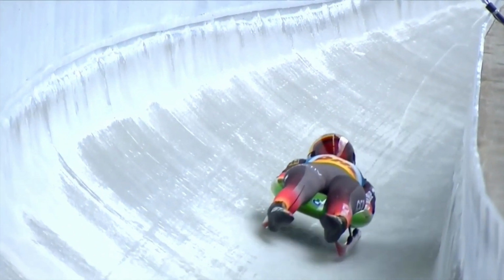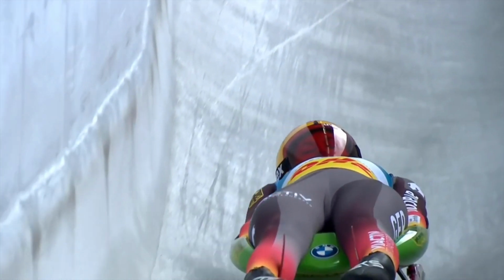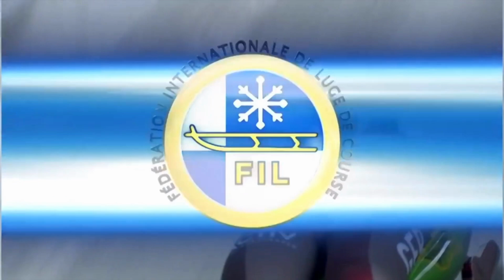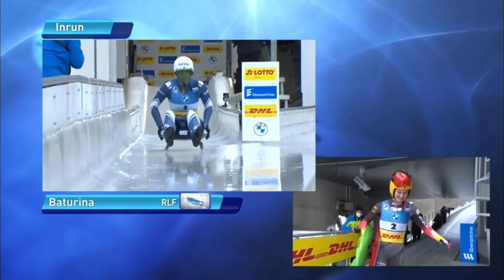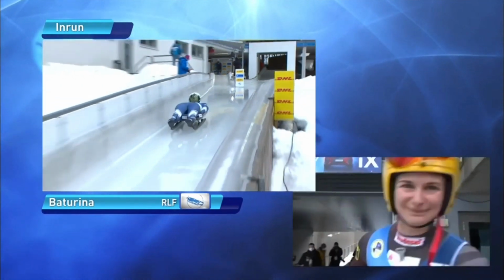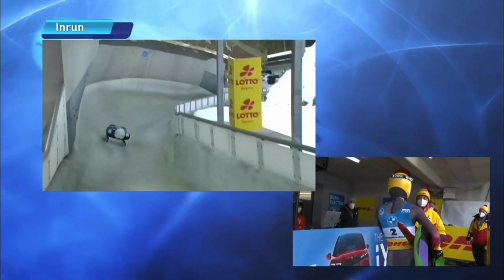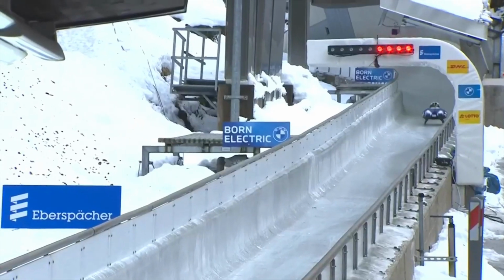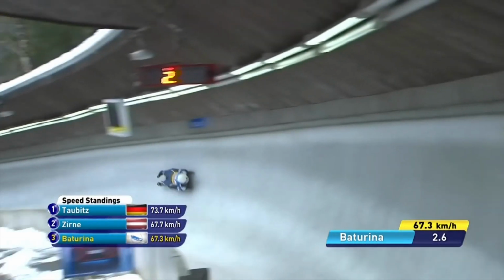It's a track record, so we'll see if any of the other women from later on who are also strong competitors and have medal potential will hold up to that time. Four Germans and four from the Russian Luge Federation make up more than half of the field in today's World Championship sprint. This is Ekaterina Baturina.